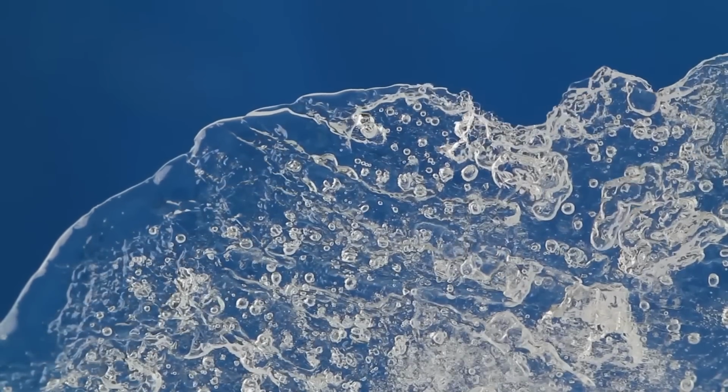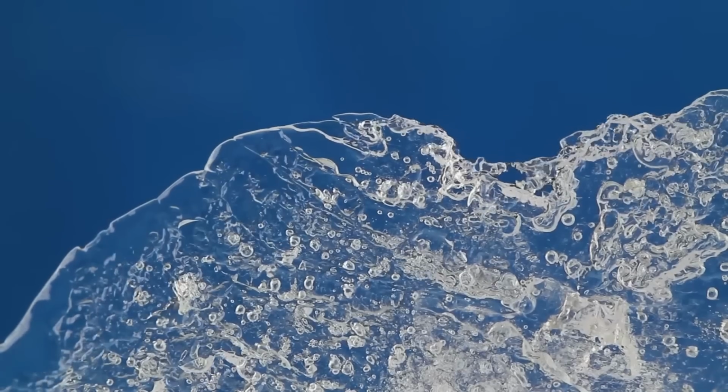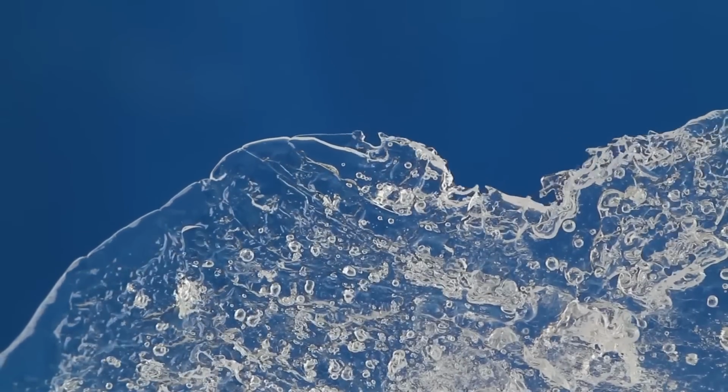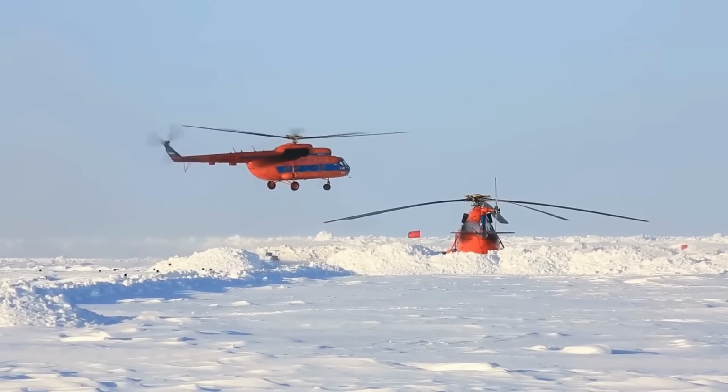Some of the island's historic structures have been relocated inland to avoid the reach of rising water, according to Yukon News. But as shorelines erode, there's only so far they can go before hitting unstable ground.